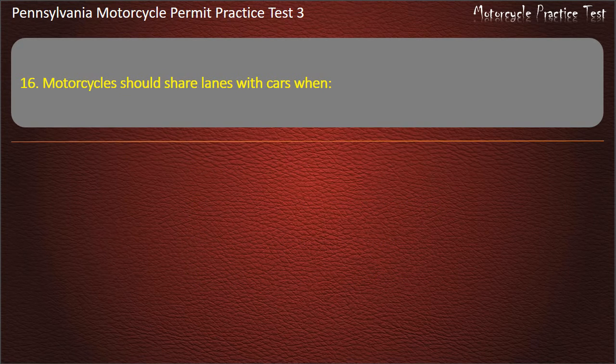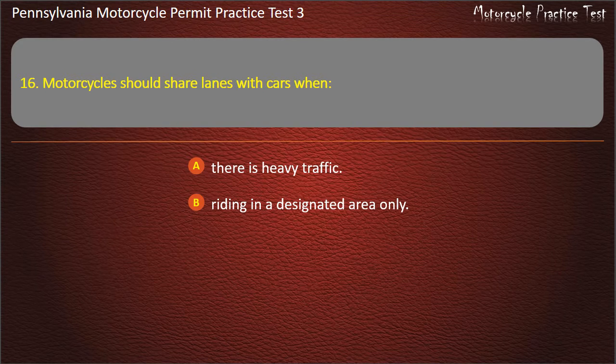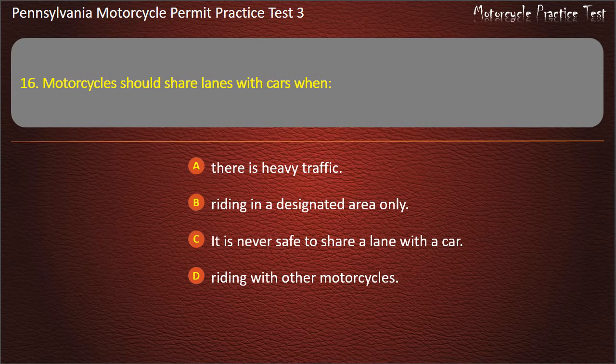Question 16. Motorcycles should share lanes with cars when there is heavy traffic, riding in a designated area only, riding with other motorcycles, or it is never safe to share a lane with a car. Answer. It is never safe to share a lane with a car.